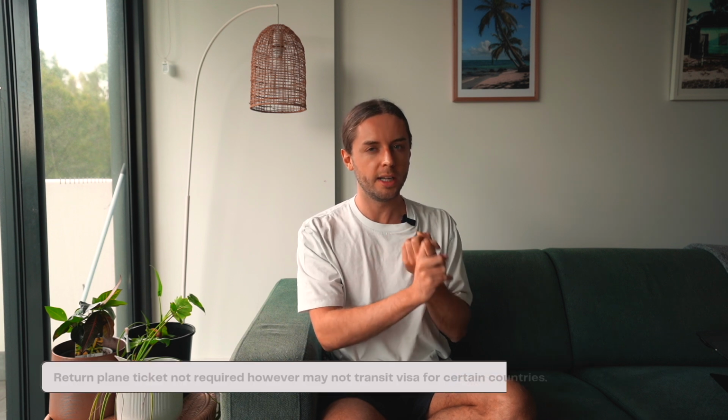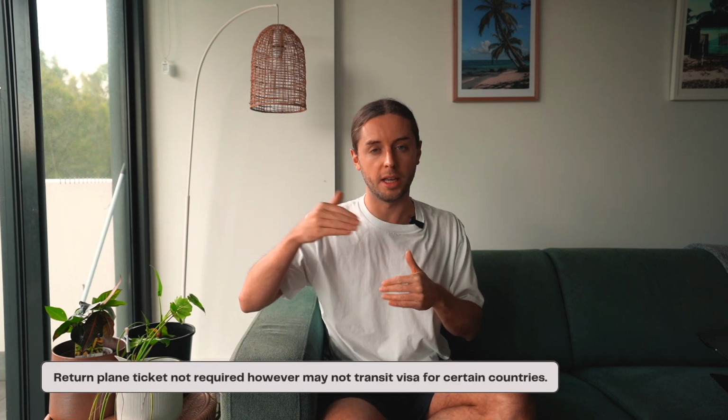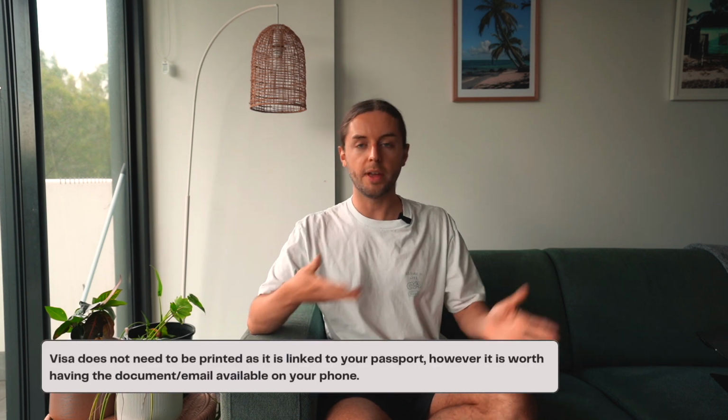So a few things to know about getting a flight. So firstly, you don't have to prove a return journey because the visa is for a year. You can't actually book flights more than a year in advance. I get a few messages about, do I need to book a return flight? You don't. Once your visa is approved, it will be linked to your passport. So when you land, they just know that you've entered the country.